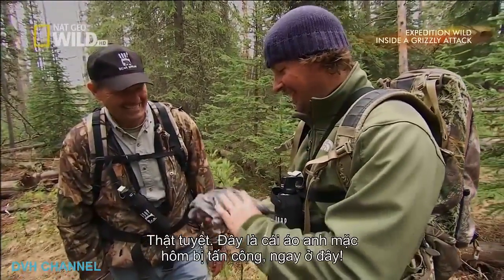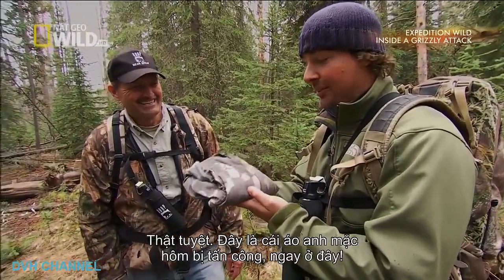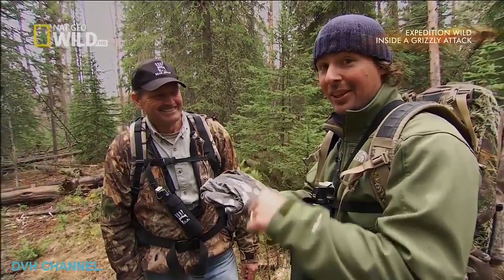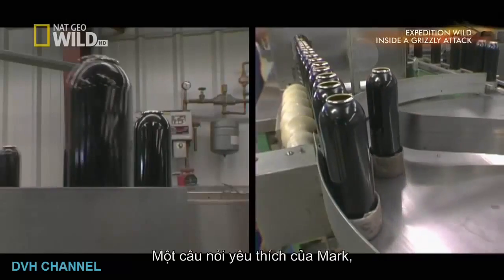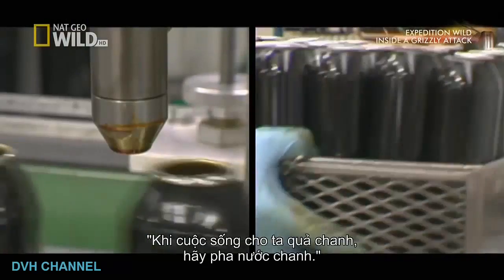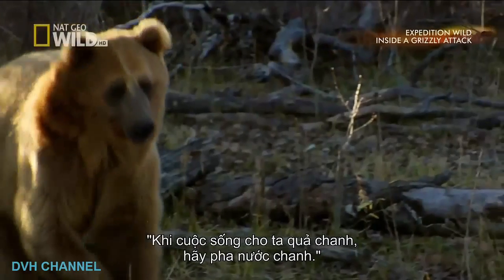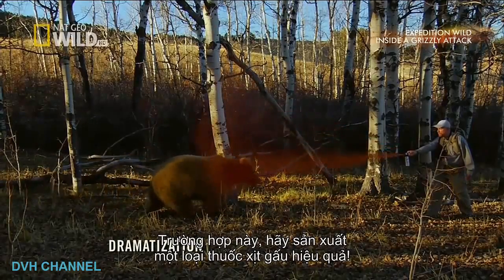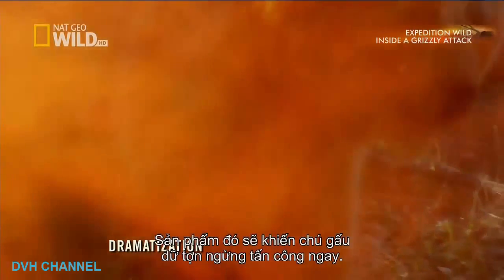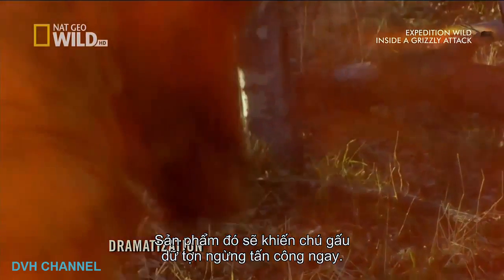That's pretty awesome. That's amazing. The shirt that he wore the day he was attacked, right here in this exact spot. Pretty cool. One of Mark's favorite sayings is, "When life hands you lemons, you make lemonade." Or in his case, why not produce a potent new bear pepper spray, engineered to bring a charging grizzly to a screeching halt.